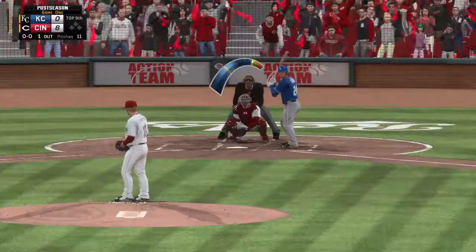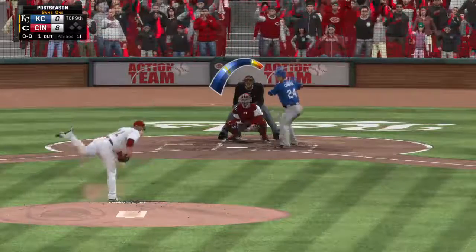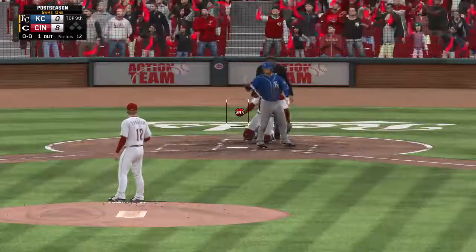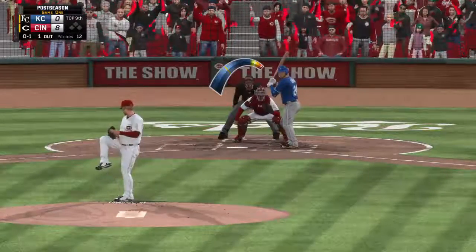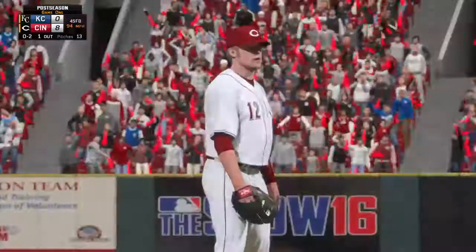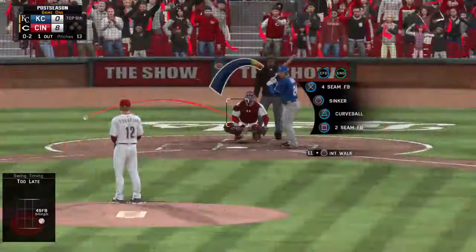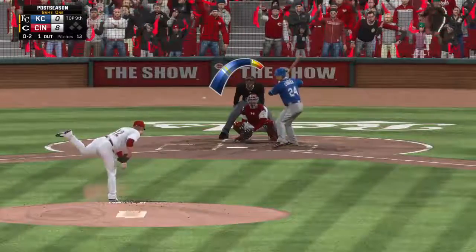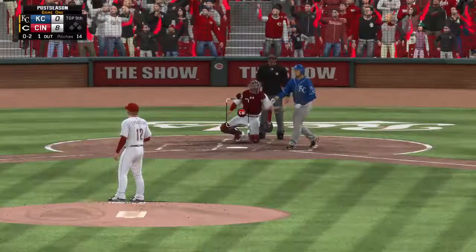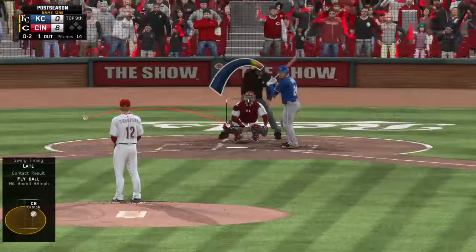He's ready. Here's the first offering. Into the seats, 0-1. Here's the 0-1 pitch. Big swing and a miss at the fastball. He's behind in the count, 0-2. Oh, you like the way this guy is just going about his business here. He's got a big lead, but he's pitching like it's a tie game here in the ninth.